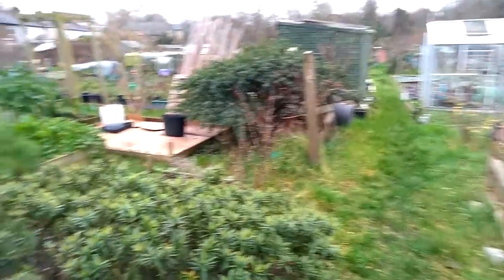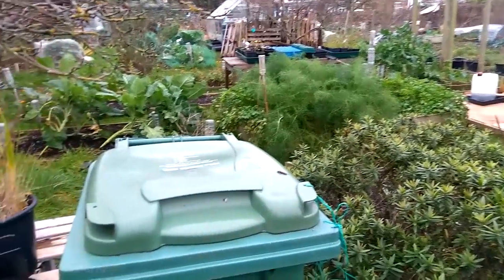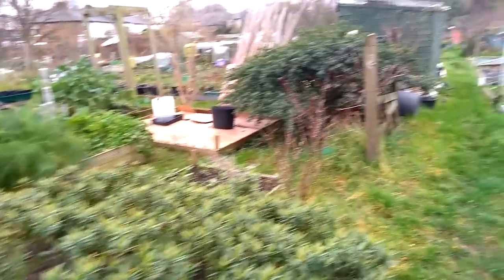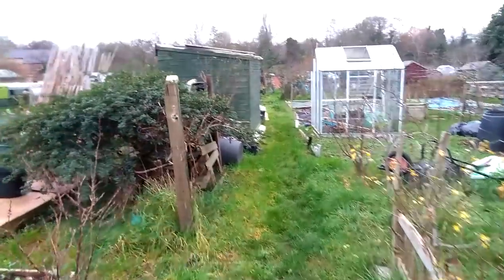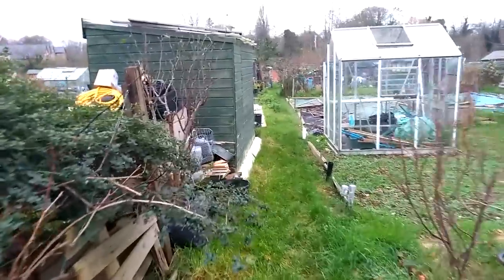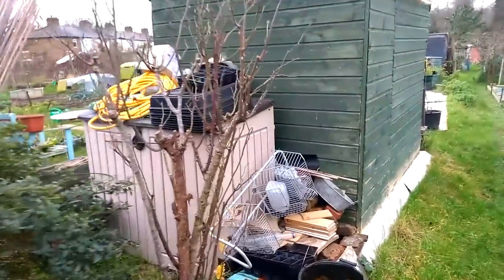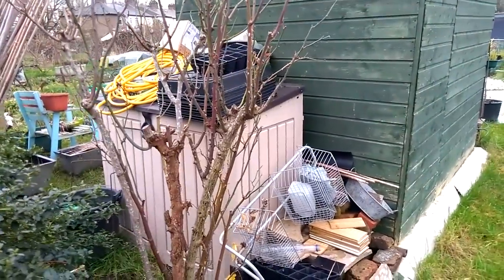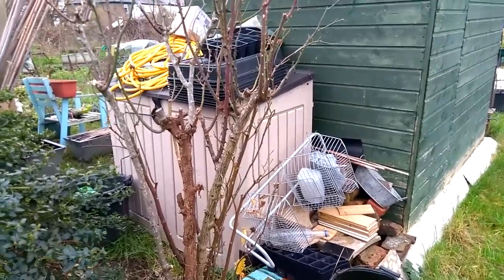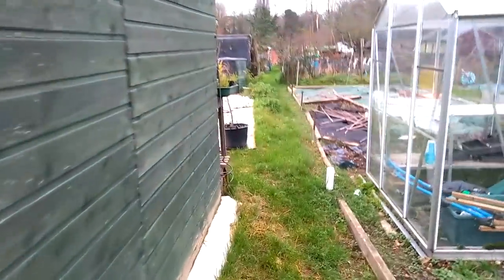So on the left here is the plot that we've had for about 4 years. Is it 4 years? I think it's 4 years. And then coming down here, there's the shed and the storage and thingy area. The bits and pieces area needs some tidying. Tidying is a good winter job. Then we carry on down.